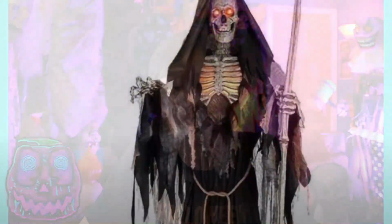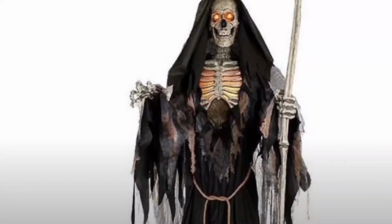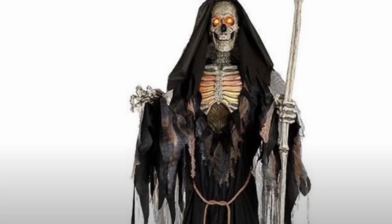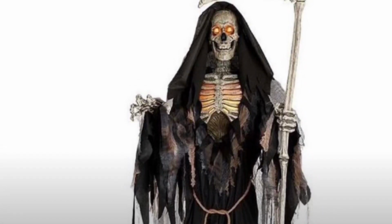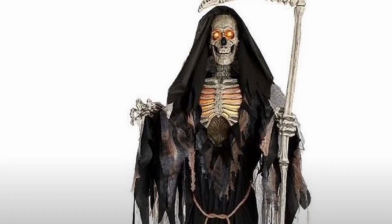Now let's take a look at the next Home Depot leaked animatronic. So this next animatronic we actually do have a name for, and it is the Inferno Reaper. Now I have to say the Inferno Reaper is one of my favorites on the Home Depot 2021 lineup thus far, because I think this one is really cool, even though it's not a super unique idea, and I'll explain why. Obviously, Reapers are a staple of Halloween.